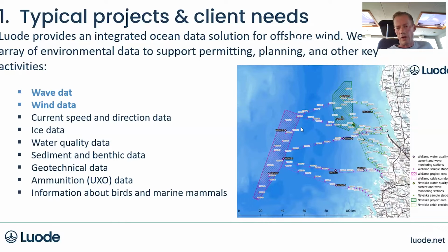So we have the actual project site where we have 3 to 5 spotters installed, and then we have the pipeline and the cable corridors, which are instrumented as well. And then we have the sediment and benthic samples in between, which are running all the way from the production site to the shore where the landfall locations are.